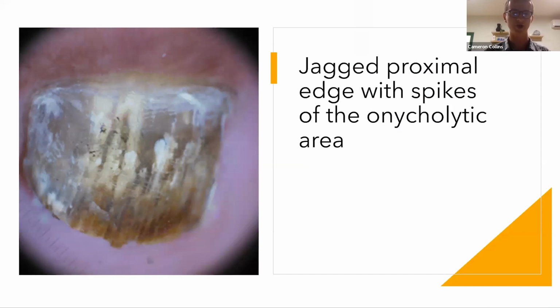So the first one, really what we're looking at is that jagged proximal edge with the spikes of the onycholytic area, which we can see quite clearly in the picture to the left of your screen. So in this pattern, the proximal margin of the onycholytic area has a jagged edge with sharp longitudinal whitish indentations directed to the proximal nail fold, which effectively form those spikes. Now, this differs quite significantly from an onycholytic nail, which tends to have a more uniform or symmetrical proximal edge.